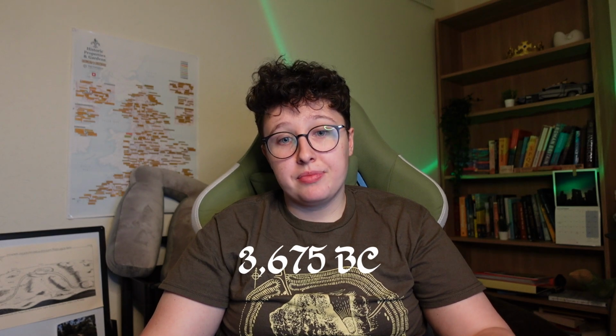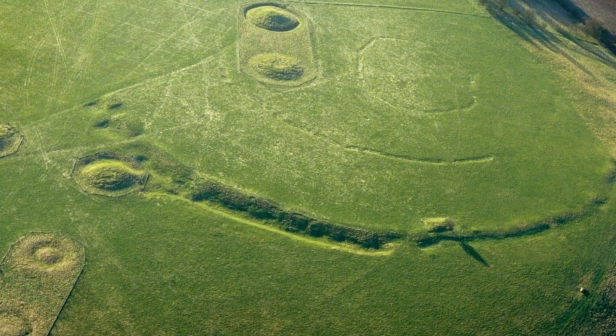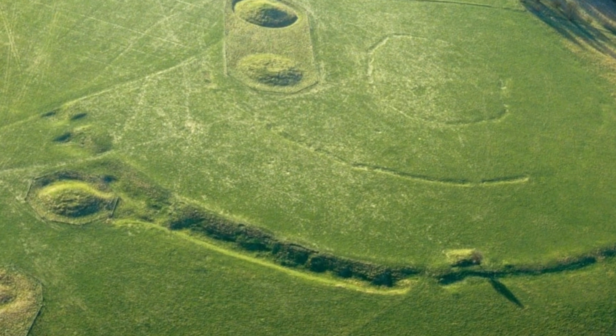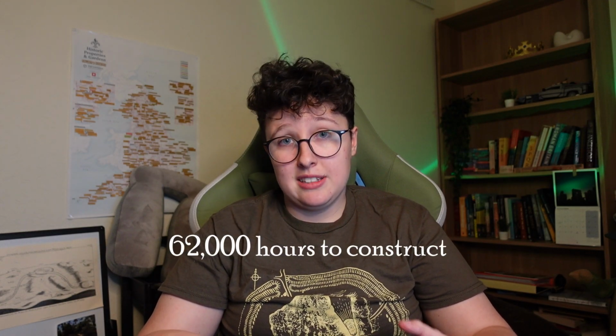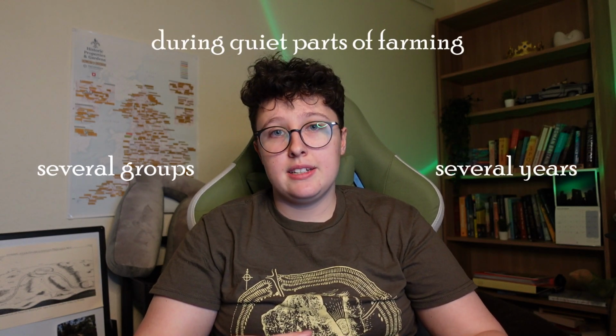In around 3675 BC, Neolithic people began to construct a large monument, now known as Windmill Hill. This causeway enclosure is still the largest of its kind in Britain and consists of 3 concentric ditches. It likely required around 62,000 hours to dig. However, this wasn't done all at once. It's thought that several different Neolithic groups worked on this over several years, probably during quieter periods in the agricultural cycle.